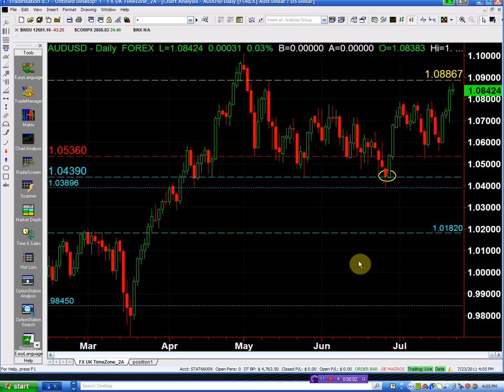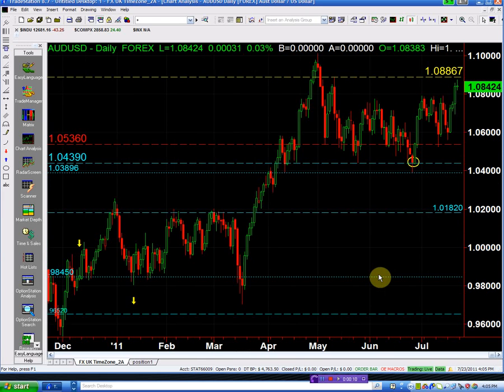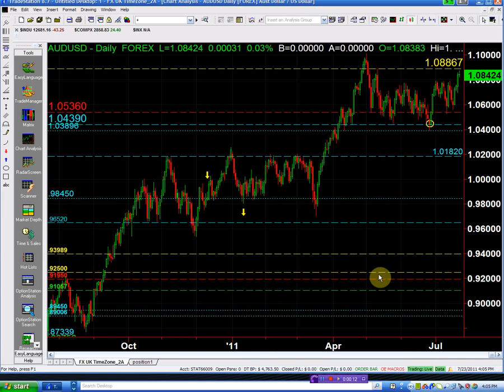I told you that the Australian dollar is, based on the index, the strongest currency so far. And you can see there is a difference between the index and the spot cash.